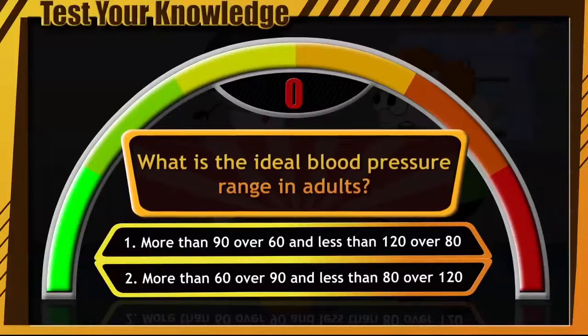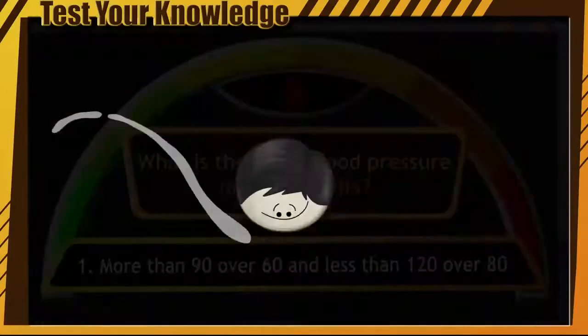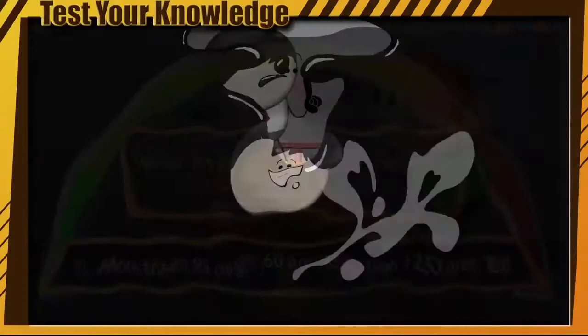Okay, are you guys ready? And the answer is option number one. That is, more than 90 over 60 and less than 120 over 80. Now, let's see who gets it right the next time.